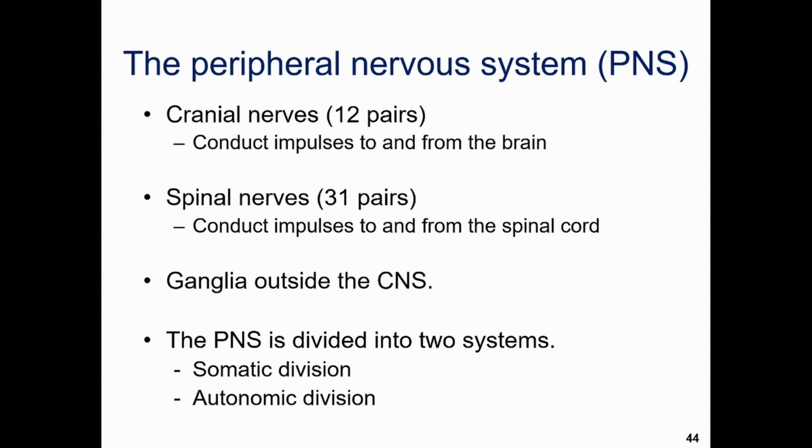There's a few places that we can kind of break things down. We have the cranial nerves, the spinal nerves, ganglia, and we can divide it into two systems, the somatic and the autonomic divisions. We have 12 pairs of cranial nerves, and cranial nerves serve to conduct impulses to and from the brain directly. Spinal nerves, of which we have 31 pairs, are going to communicate directly with the spinal cord. And then for the two systems, we have the somatic and the autonomic divisions, and we'll go into each one into some level of detail.